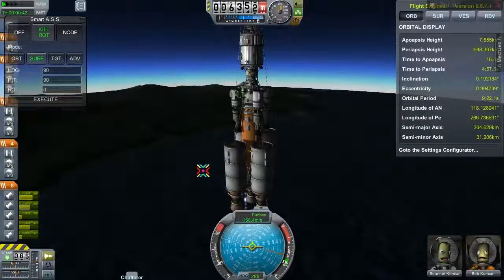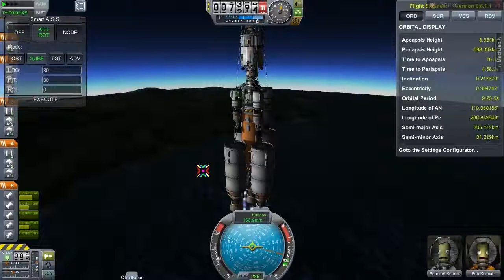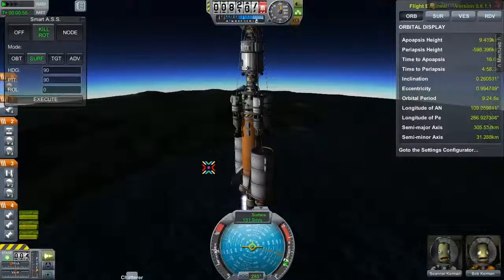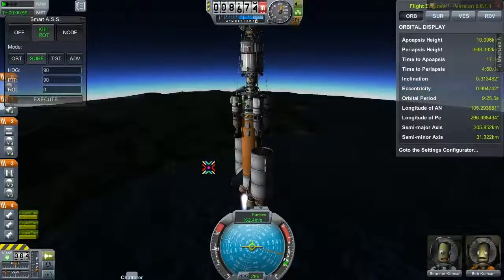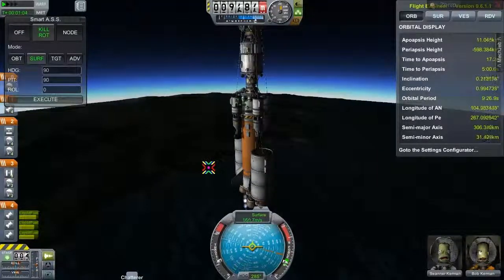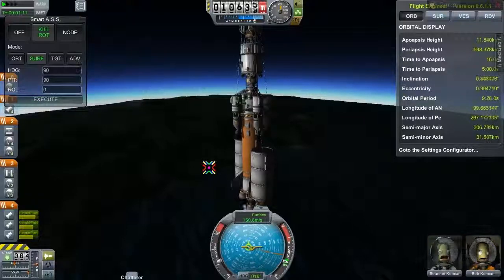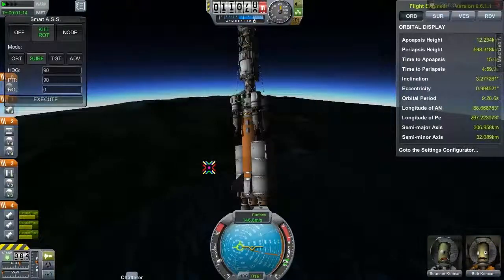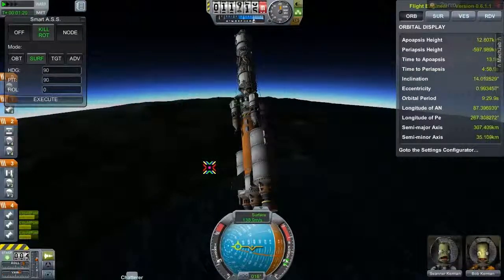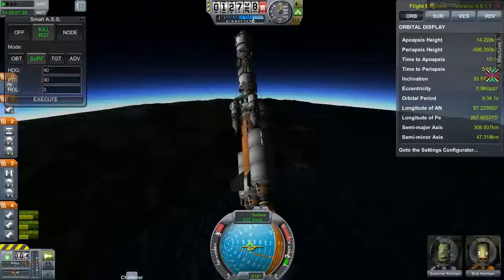We're going too fast. Getting ready to dump our next stage. Goodbye. A little bit more thrust. It's wobbling like crazy. And let's start turning right. I don't understand why it's doing that. Look at that inclination. I press right and look at the inclination. It's going crazy.